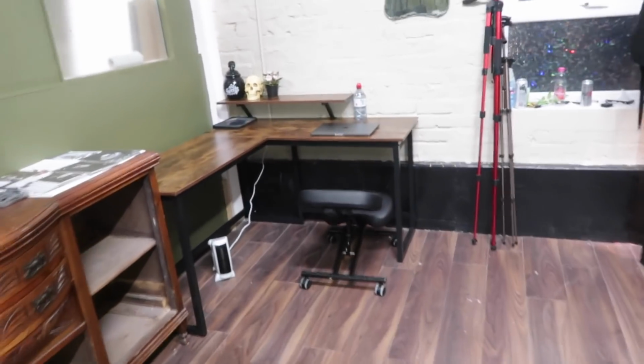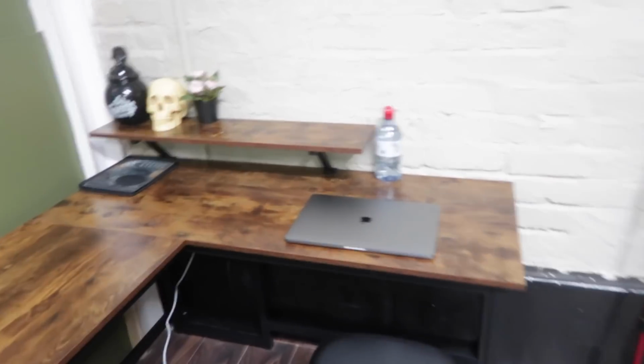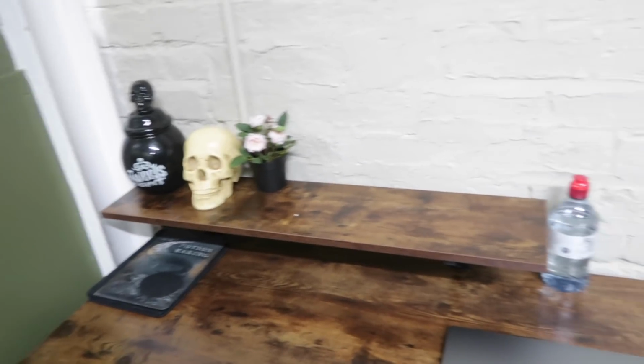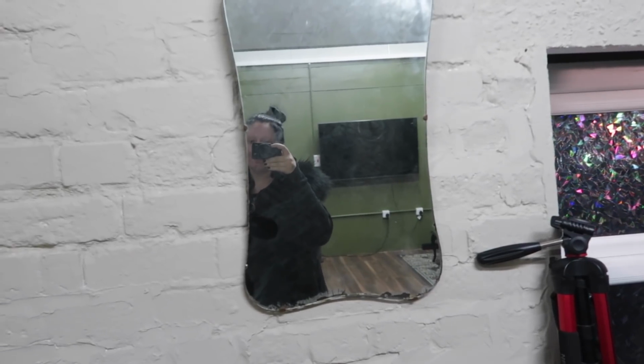And down here is my desk. I have some different things to go on this desk, but they're not set up yet. I also have a little cart thing for pants. This is the posture stool. But yeah, this is just how it's set up for now. This mirror is here temporarily, but something else is going to go there, so that mirror will be moved. I don't know what I want to do yet about the windows.